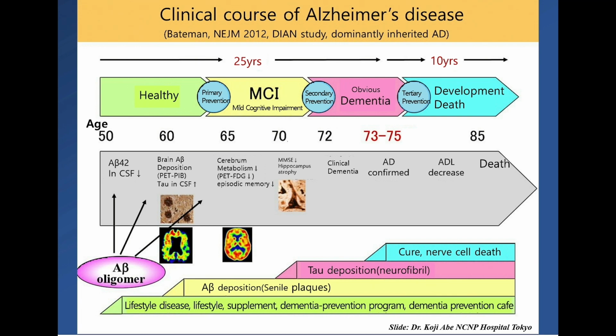But you cannot remove amyloid beta once it has accumulated in the brain. Then some tau proteins, and finally nerve cell death starts. So in this stage, you have no prevention method in your life. So the very important thing is, if you are healthy, it's okay. But if you start to have MCI, go to the doctor, start something.